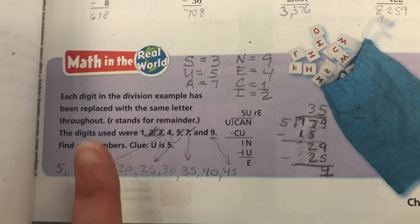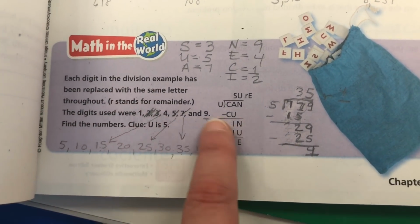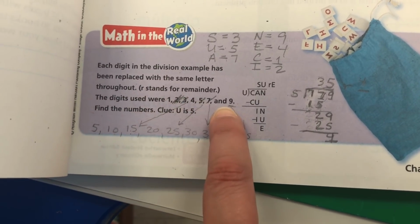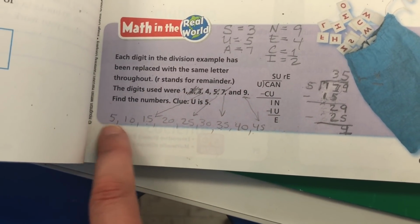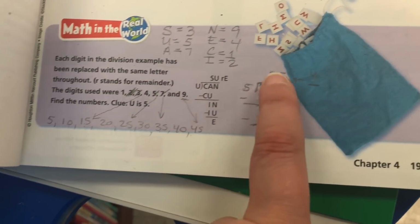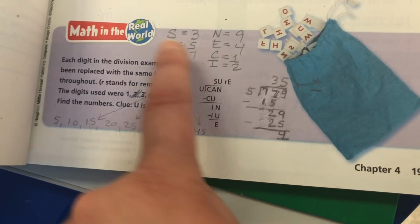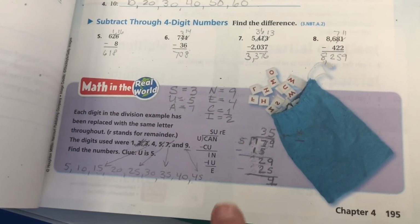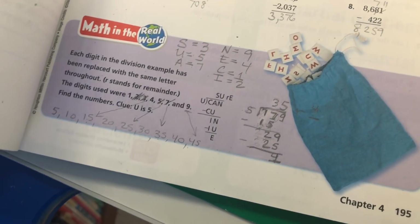So this is the problem right here. We basically had to decipher what each of these letters represented, and these were the digits that were used. So we kind of had to think of the multiples of 5 because U is 5. And then that way we figured out the answer, which is right here. And we wrote what each letter represented. So yeah, that problem was pretty interesting, but it was actually a lot of fun to figure out.